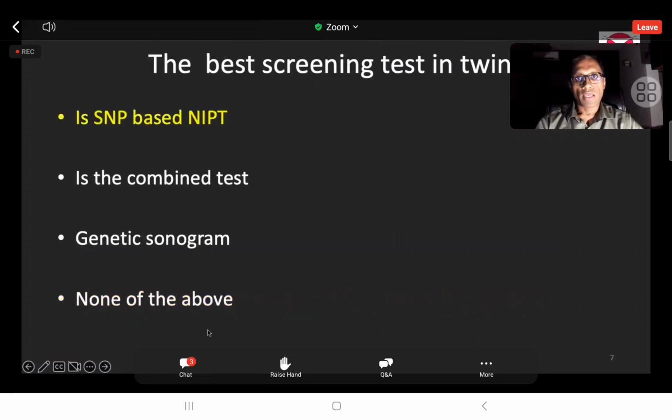So what is the best screening test in twins? Not the combined test, which I told you has a very low detection rate with a high false positive rate, not the genetic sonogram, but the best one would be the SNP based NIPT because it differentiates the fetal fraction of either of these twins. But having said that, if you have other forms of testing, like massive parallel sequencing or the routinely used NIPTs, even then they have a good outcome on regular testing. So SNP based testing would be the best option here.